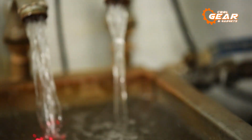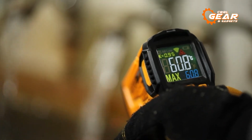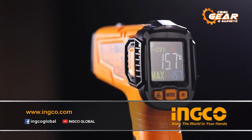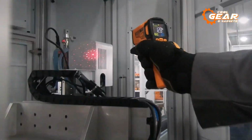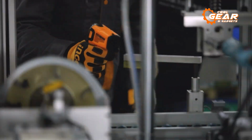Plus, the laser features a color display screen, so you'll be able to read the temperature of any surface with ease. And the upper and lower limit alarms will give you that extra peace of mind while using it. Whether you're a professional by trade or a regular user, the INGCO HIT015501 thermometer will be your new go-to gadget for all your temperature measurement needs.